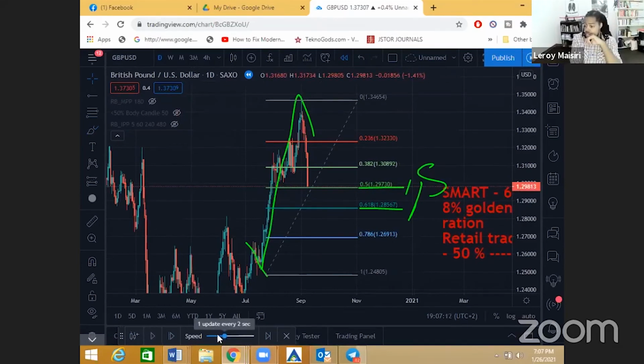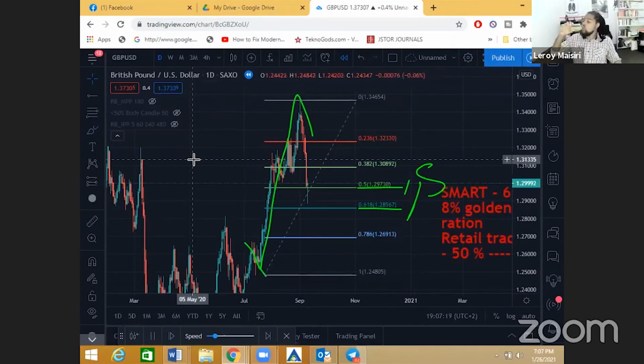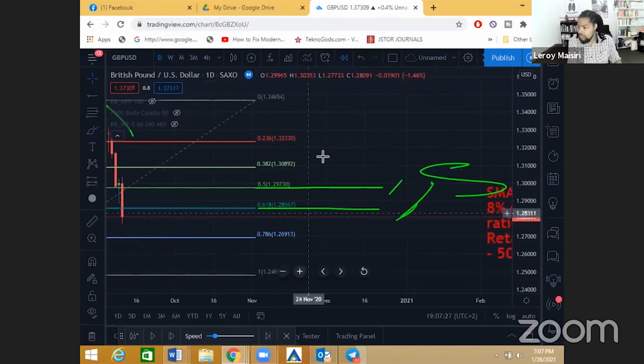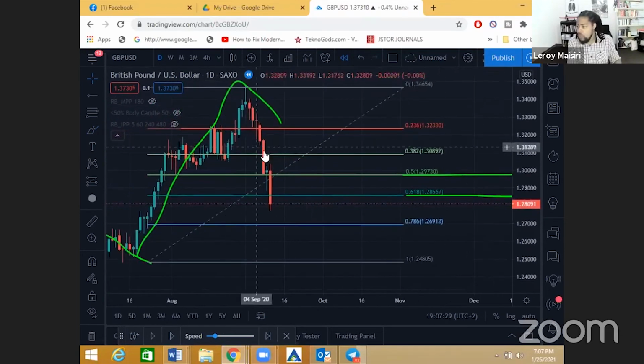Hopefully the speed is a little bit slower. Make it slow. There we go. Let's see what actually happens. Pause. Can everyone see that clearly? See this? What the market did on the 50% is give you this candlestick that looks like a weird hammer. In the academy, never mind, but anyway, it's happening.